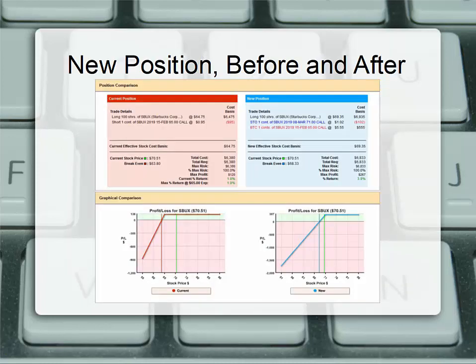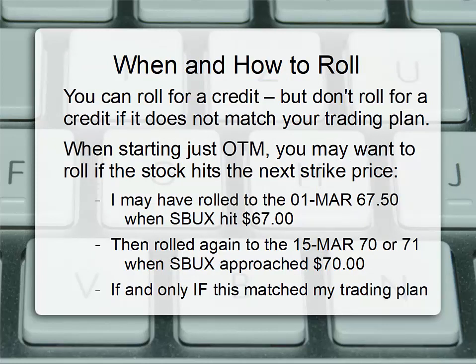Here we see the new position before and after. A current return of 1.8%. If we let it go to expiration, 1.9%. This is shown on the left in red. I pay the $5.55 to close my 15th of February 65 strike call, roll up to just out of the money to the 8th of March 71 call to increase the return to 3.9% within the next 22 to 23 days. So when and how to roll?